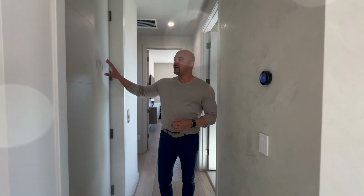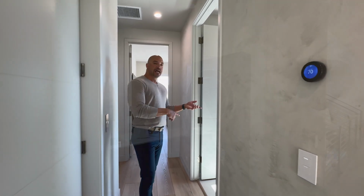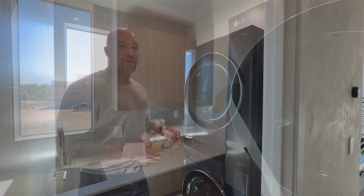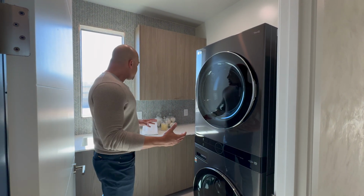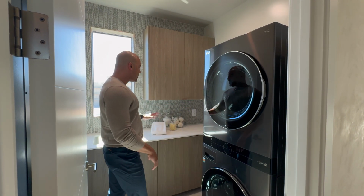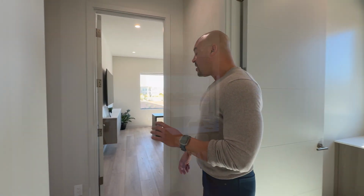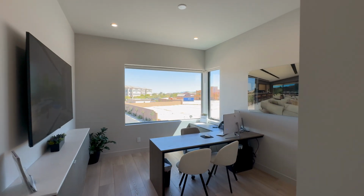Over here, this is the cavity that houses the elevator shaft. So we're good to go there. And then let's check out this little laundry room. Again, this is not a family home. This is a home for a single person, a couple, retirees. So we have an adequately sized laundry room. Nothing much to brag about. We have the new style LG all-in-one stackable washer dryer combo. Love it. All right, coming down here, we have our first secondary bedroom.